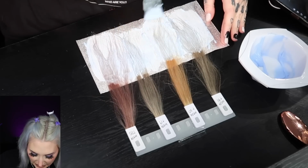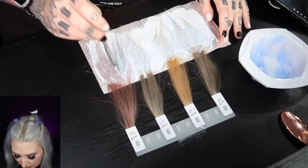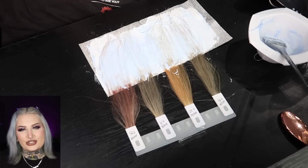I'm so curious about the pink. I have no doubt these other three will turn back blonde, but will the pink one turn back blonde? All right, I'm gonna let these sit and process. I will be right back to show you guys the finished results.